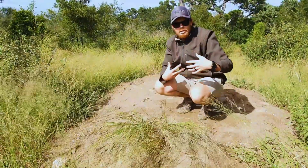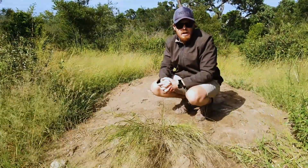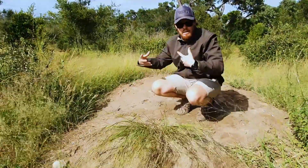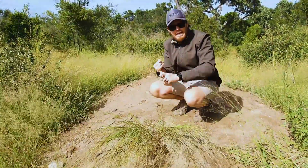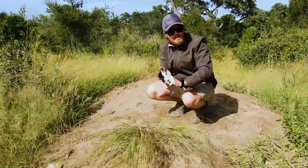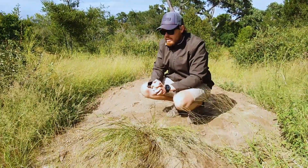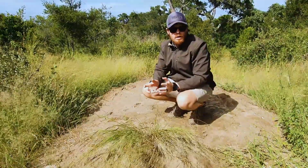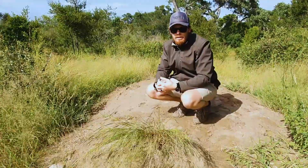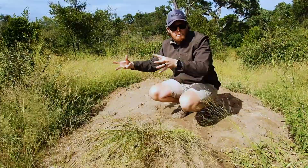And because of them being able to dig into termite mounds or dig their own dens like this, they enable a whole host of other animals to make use of these dens once they're done with them. Things like hyenas will den in them, wild dogs, leopards have even been known to use them, lions have been known to use them, a whole host of reptiles, and even some birds. So it's a very interesting link in the chain of the ecology in this area, and it's interesting to know just how many animals will use other animals in order to thrive out here.